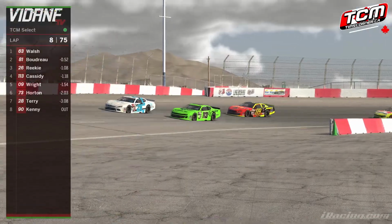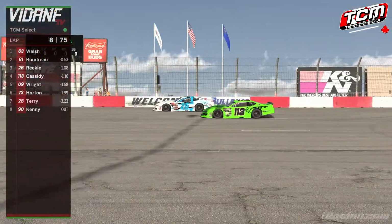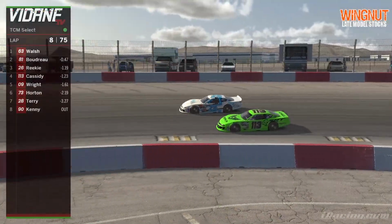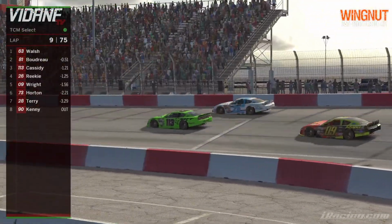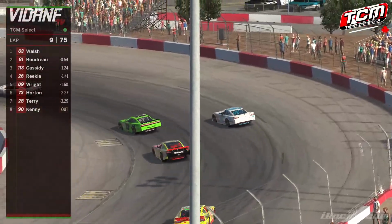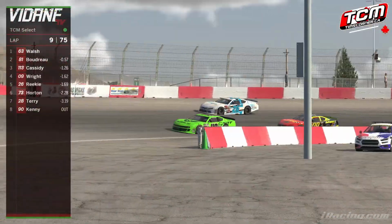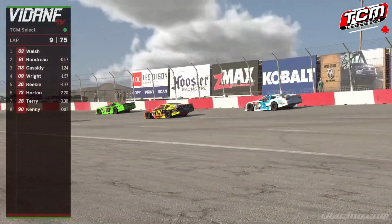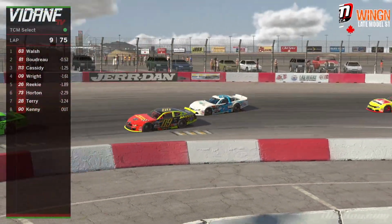No harm, no foul there, but Cassidy now going to kick the door open on the bottom side. Ashton Reiki currently in that 3rd position in the 26 car, up on that high groove, and he's hoping that high groove will come in. It's just a matter of time here with the iRacing tires being dynamic. The pressures change, the temperatures change, all sorts of stuff dynamic. Track surface as well, pretty cool to see.